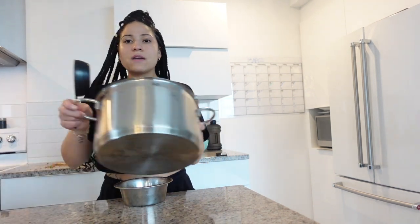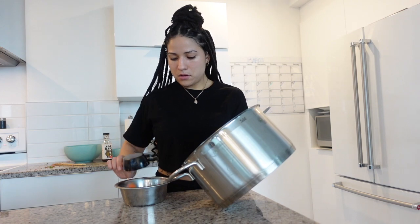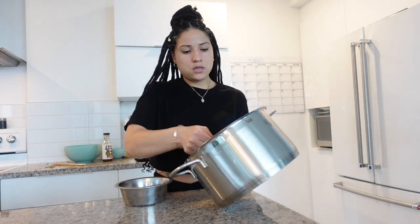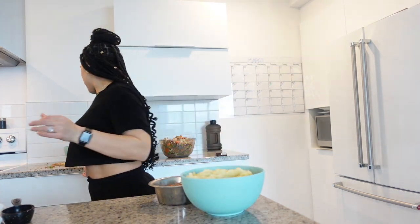So the food is warm. It's not hot, so I don't need to reheat it. Usually I will have to reheat it. So I give him about 1 cup. This is like 1/2 cup. And I'll put 1 spoonful of potatoes in here for him.